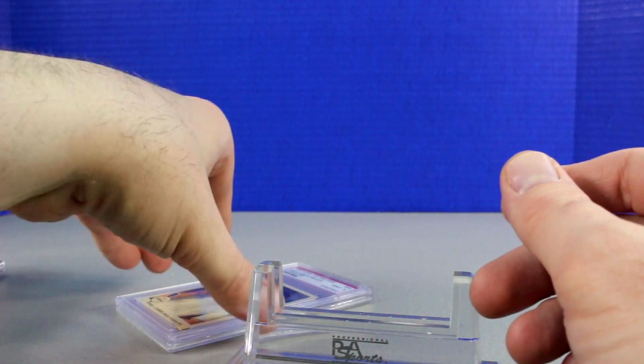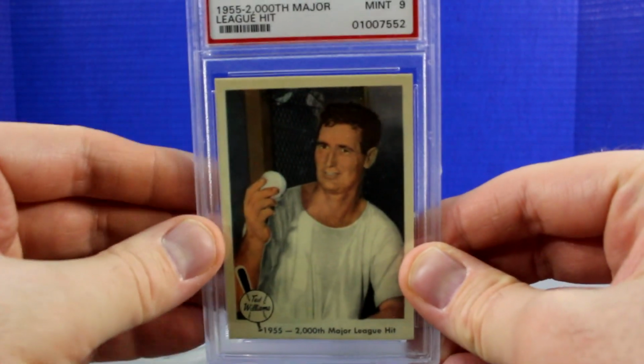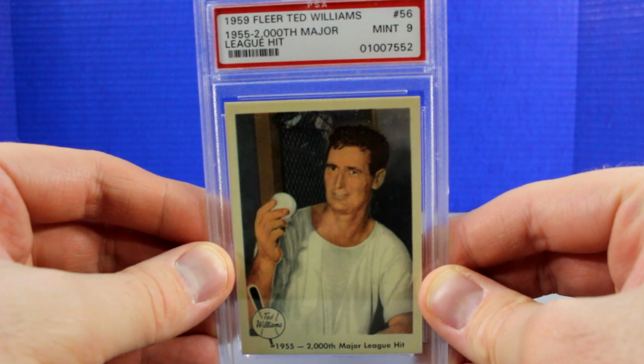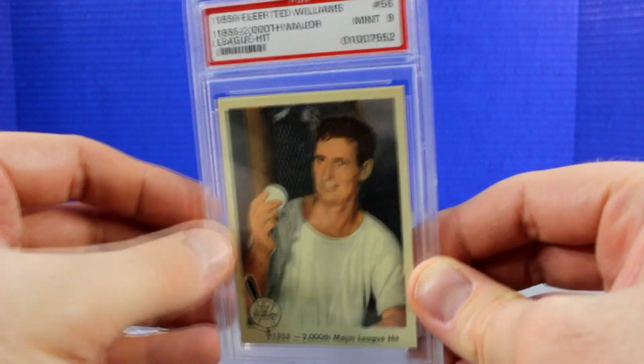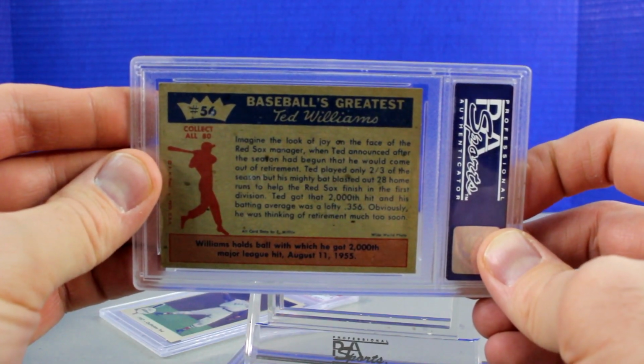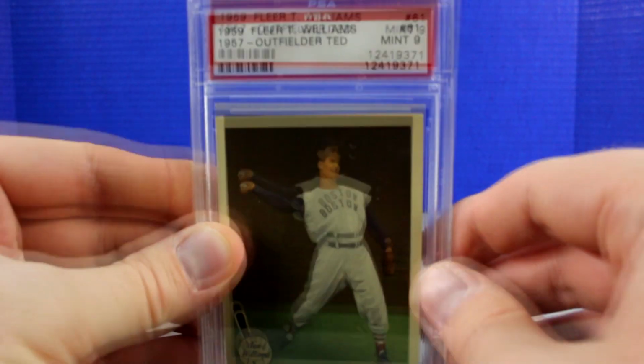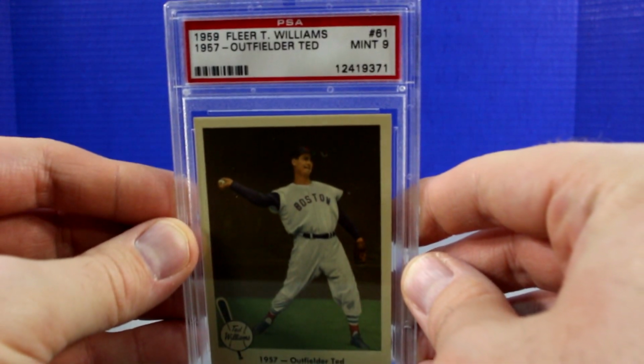It looks like we have 2 cards left. So 2000th Major League hit. So that must be the ball he's holding from that hit. And lastly, outfielder Ted.